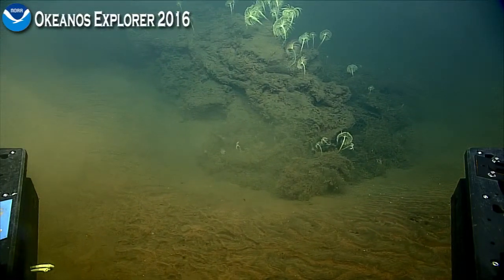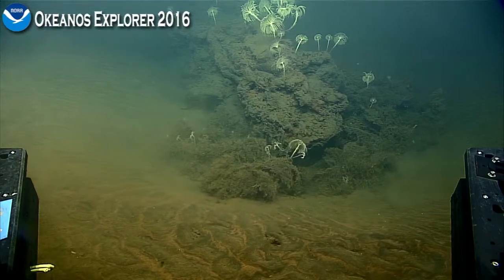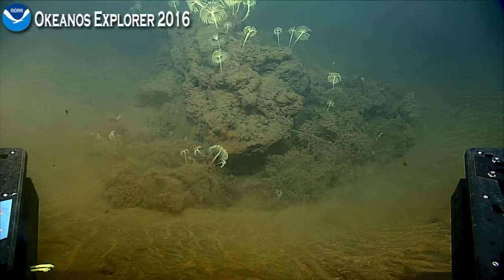This is actually more muddy than our mud volcano was. So the current's pretty much east to west. You can see now, the patterns on the seafloor look much more regular over here. My goodness.